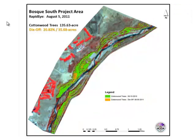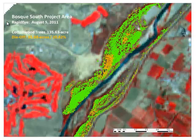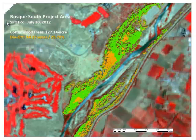In 2011, we had 135 acres in this area of cottonwood and 20% die-off already. Here again is the image, and the die-off in orange. In 2012, 127 acres of cottonwood along this stretch of the Bosque, and already 25% die-off. And you can kind of see here's a nice robust cottonwood spectra, and then this kind of grayish area that's starting to develop, which represents areas of die-off, and you can see it in the orange.